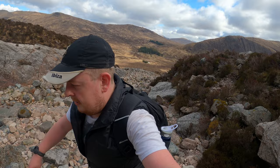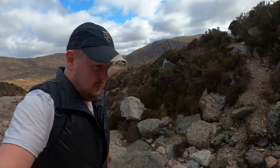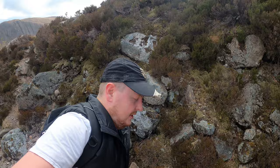I like bits like this. You ascend quite rapidly, but you're not focusing on the exercise, you're just focusing on where you put your feet and concentrating, so yeah, you get up here quite quickly.